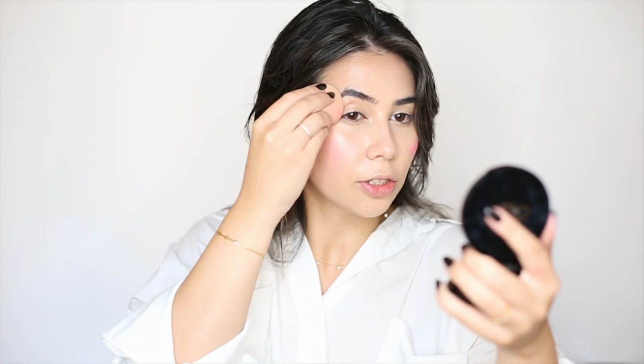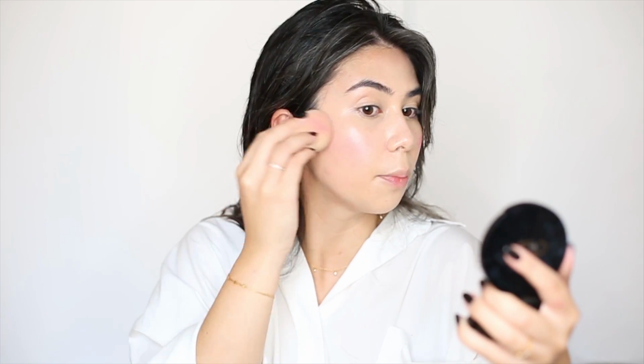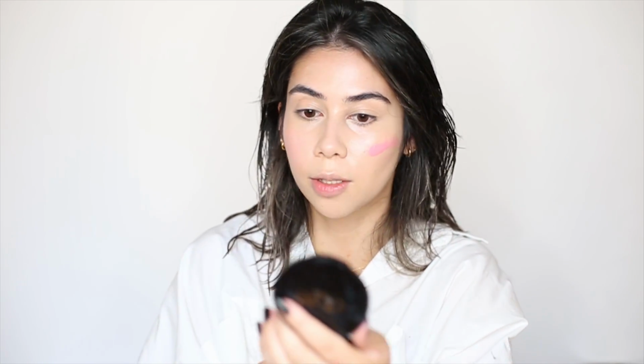So I usually try to carry it up around my brow area as well, instead of just having a stripe. I think it always looks a bit more natural. I might go in and patch this little blemish up a bit more later, but I think that looks kind of good. I think I'm gonna leave that there and not pat it in anymore, because I do want to be able to see. But you know what I mean about the freshness?